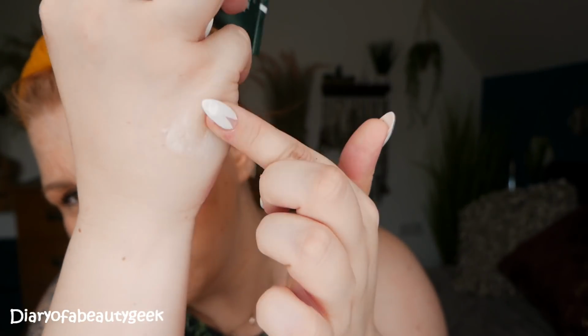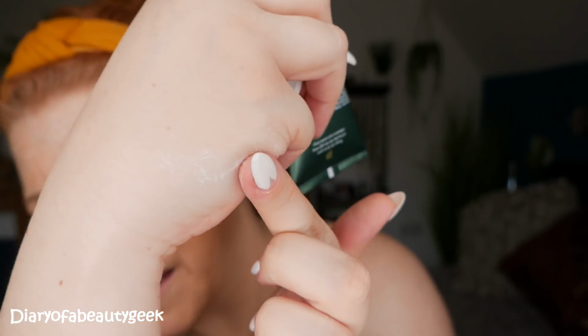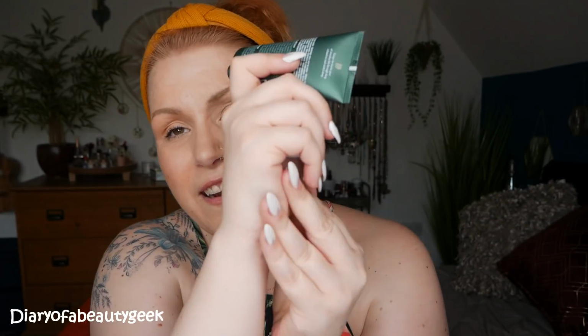I don't know. I'll have to look that up, won't I? Let's see what it looks like there. I'll just put a tiny bit on my hand, just to show you. Yeah, just a nice body scrub. I'm getting overwhelmed with smell now. I can smell it everywhere on my bed. It does smell of Jing. It's a really nice body scrub.